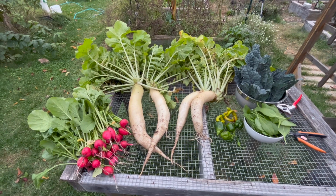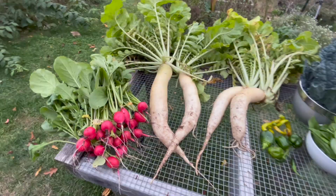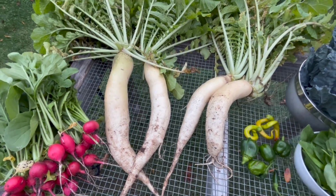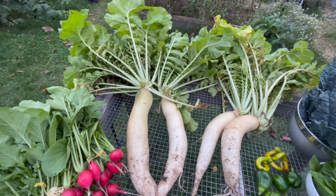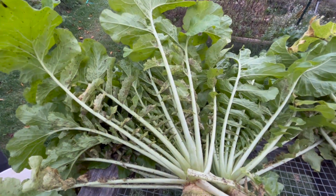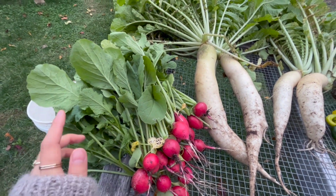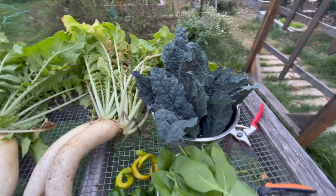All right, so here's our final harvest, our first big fall harvest of the year. We've got our beautiful red radishes as well as our huge daikon radishes. So excited about those. For both types of radishes, we're gonna go ahead and cut off the tops and give them to the chickens. The daikon radish, obviously, because they are disgusting with the aphids. These radish greens actually look really good, but we're not a huge fan of radish greens, so the chickens will enjoy those because we have lots of beautiful, delicious kale to enjoy.